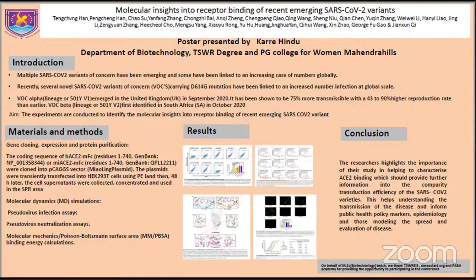Her topic is molecular insights into receptor binding of recent emerging SARS. Okay, ma'am. Good afternoon, ma'am. First of all, I thank you all for giving me this wonderful opportunity, ma'am. I am Hindu from the Department of Biotechnology, and the title of my presentation is Molecular Insights into Receptor Binding of Recent Emerging SARS-CoV-2 Variants.